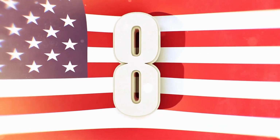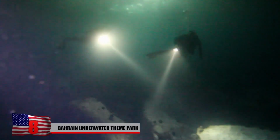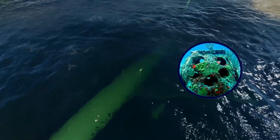Number 8. Bahrain Underwater Theme Park. Bahrain's underwater theme park is a unique attraction meant for diving enthusiasts who are interested in exploring a sunken Boeing 747 and a few other artificial reefs.